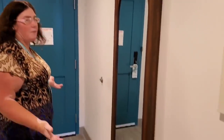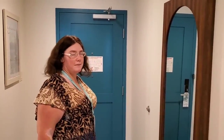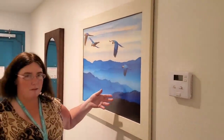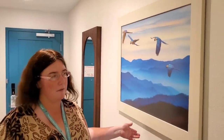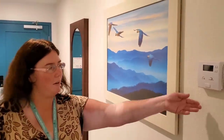And as I'm leaving the bathroom, I walk right into this full-length mirror, so you can see yourself in the morning. That's cool, because especially if you're getting ready for a wedding, it's definitely a must. Of course, you got your parrots and the mountains photo. Definitely got that. We are in the mountains, but we don't have parrots here usually, but definitely.